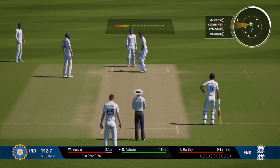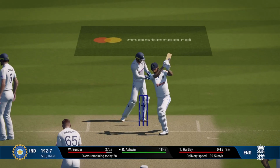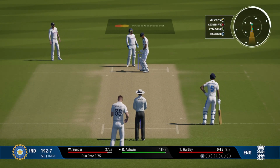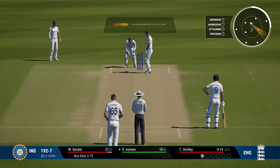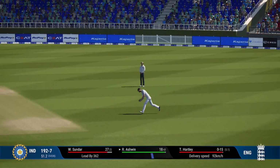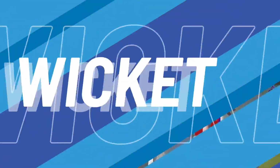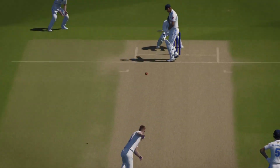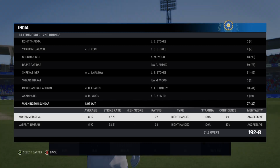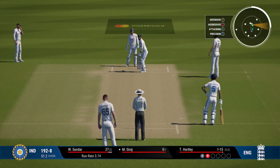Hartley, the spinner, coming into the attack. Lovely bowling. Oh dear, it's gone straight to mid-wicket for the easy catch. Wow, brilliant reactions and what a catch. Another one. 8 wickets gone. You feel it's just a matter of time now. A few decent deliveries could see the end.